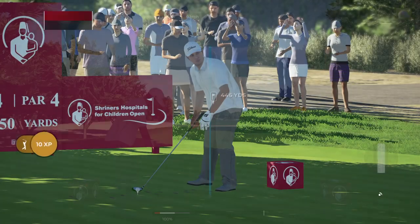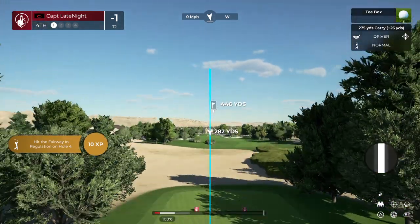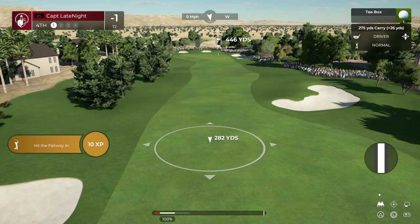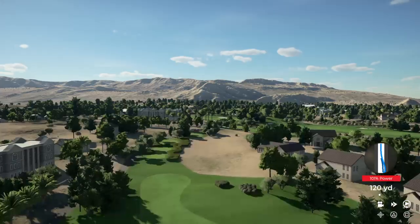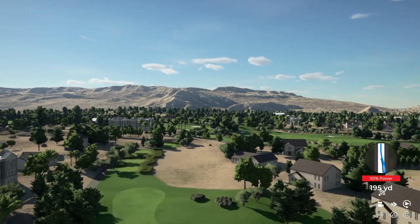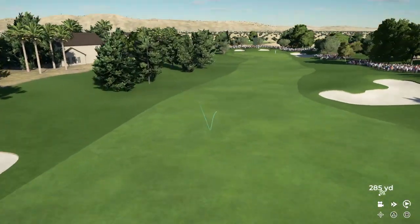The fourth at TPC Summerlin is a pretty straightaway par 4, measuring 450 yards from the back tees. The fairway bunkers down the left and right are to be avoided. Really, not much to this hole, just be accurate on approach. Looks like they put a good swing on that one. That should find the short stuff.